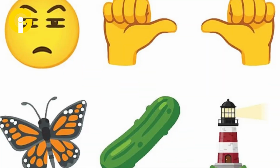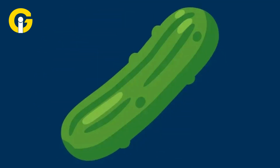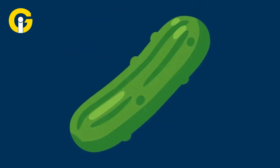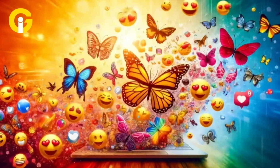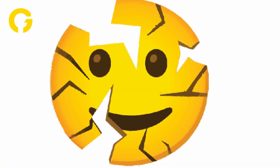The new emojis also include a lighthouse and 2 hands with thumbs that point left and right. Then there's the Pickle emoji, which of course will only be used when someone talks about pickles, obviously. If any of these emojis enticed you, especially that cracking face one, you'll have to wait until next year.